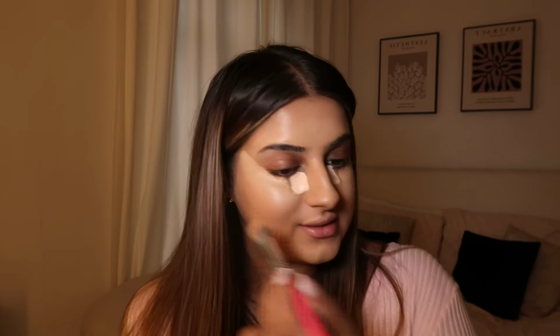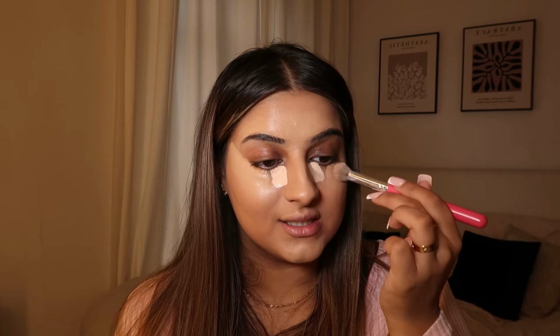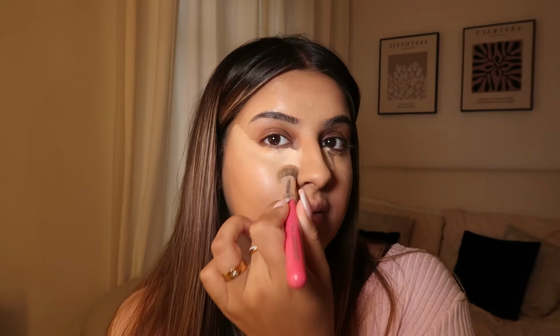I've tried so many concealers and I've bought so many concealers. I've been sent so many concealers, and this is honestly the only concealer I just keep going back to. It's literally like my holy grail. Every single person that I've put on this concealer has literally been obsessed.